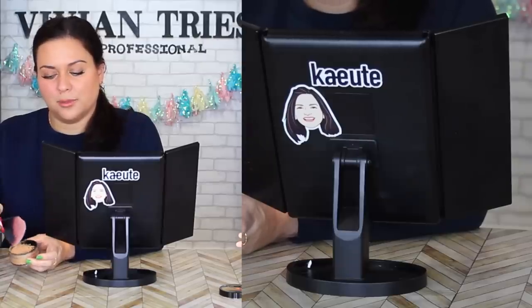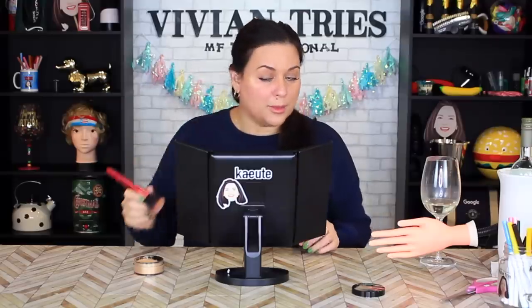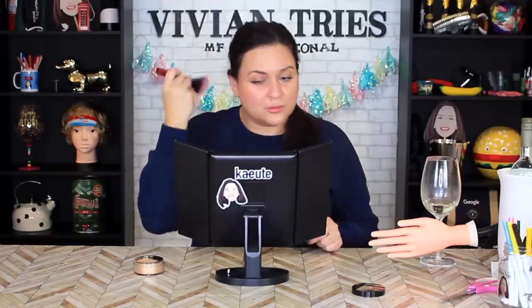I'm just going to use the tip of my brush. Oh, that's pretty. I don't know if you guys can see it on camera. Oh, that might be too much. Oh, you guys can see it. Look, just brush it out a little bit. Use the other end to kind of diffuse it. Is that what it's called? Diffuse it? It's a nice little, oh, too much. It's not bad though.